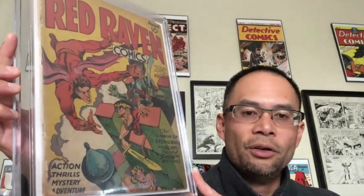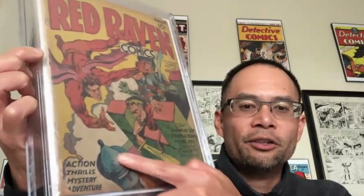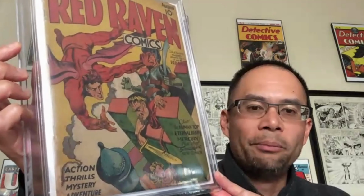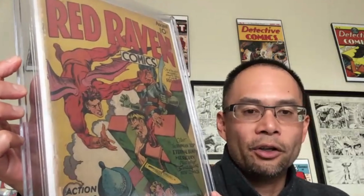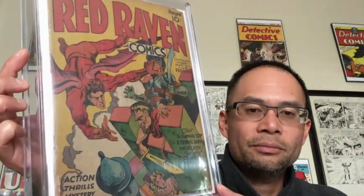And as you know, most of this cover is a cover swipe. Prince Valiant, yeah, this part right here, there was a panel that was swiped. So then you have the Red Raven. Pretty difficult book to find. And if you're a Kirby fan or a Timely guy, go get this one. This is pretty cool. 1940 right there.